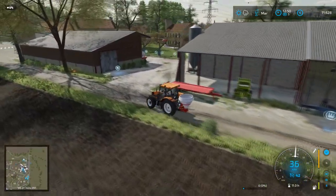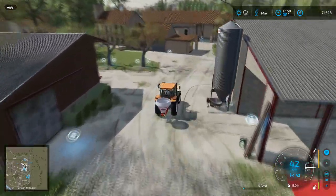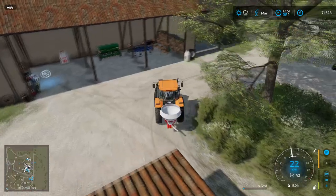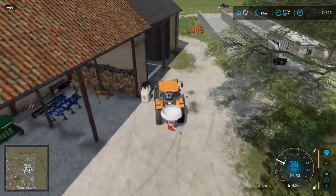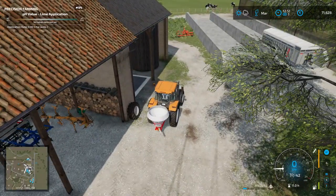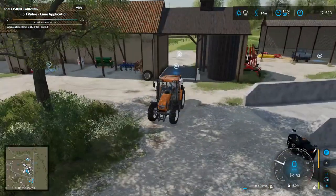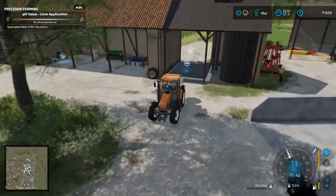Lovely. So we're going back for more lime. Because we're going to do our field as well. Our field. That's our field. Where is my brain at today? Okay. So if we back up in here now, we should be able to get the rest of the lime out.